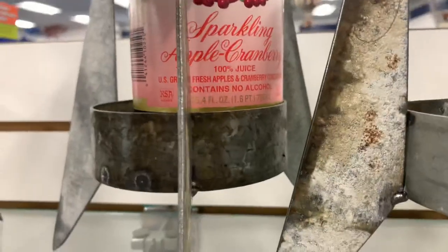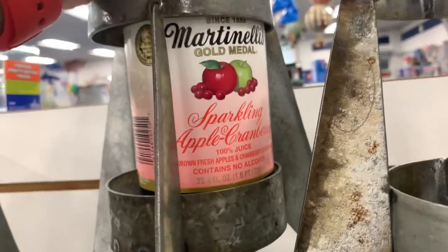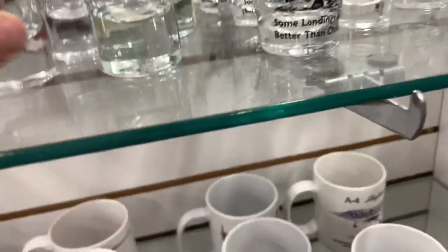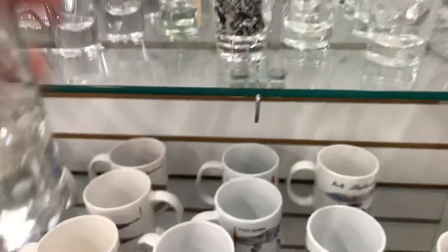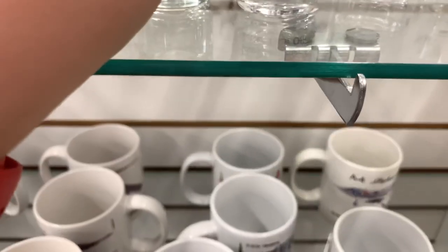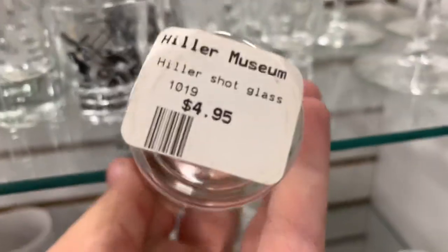I love this area here, where they wasted some sparkling apple cranberry. Then Tyler got too drunk. Co-pilot was not that drunk, and then passenger was barely drunk. And I have these signatured Pillar Aviation ones. Oops. Some shot glasses. But they're like super overpriced.